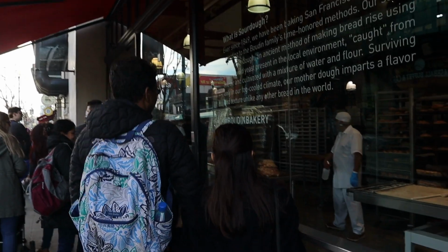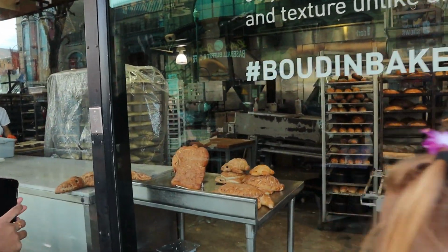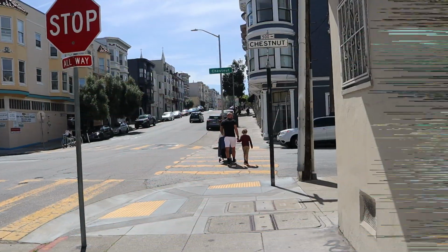They are so loud and so smelly, but they're great to see and of course get pictures. There's also a really great bakery, Boudin Bakery I think it's called. They make animals and shapes out of the bread. It's really cool to watch.